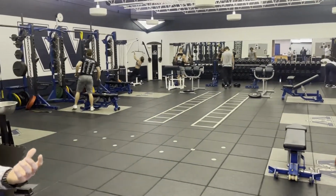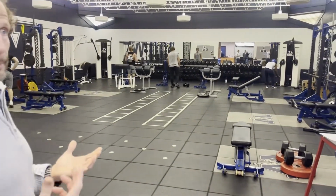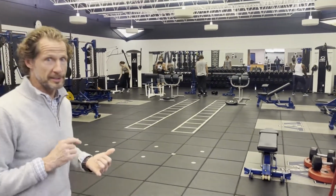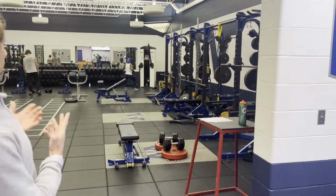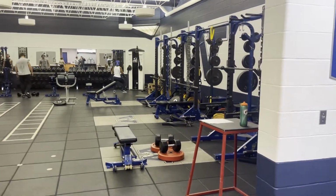So this is the Westminster Athletic weight room. This is where basically all of our athletes have been made, whether you're a distance runner, a sprinter, a jumper, a pole vaulter, a thrower. This is what gets you better.